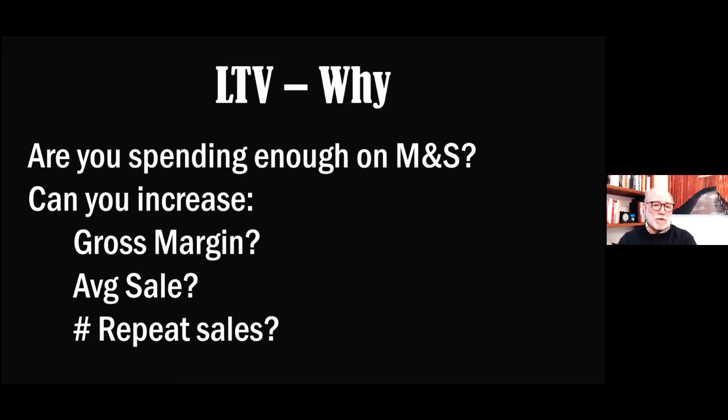Can you increase your gross margin? Can you improve that? Because these are all multiples that go into the lifetime value. Can you increase your average sale? That's why the joke with McDonald's is, do you want fries with that? Well, because they've already paid to get you in the door. If they can give you fries or a milkshake or something else, then it increases that average sale. And then the repeat, if you can increase the number of repeat sales.